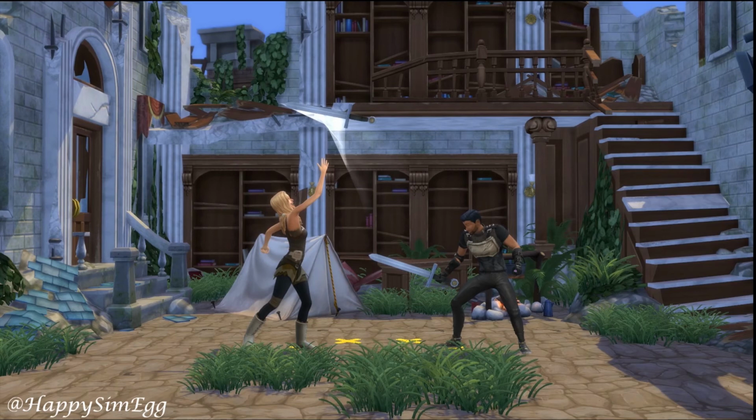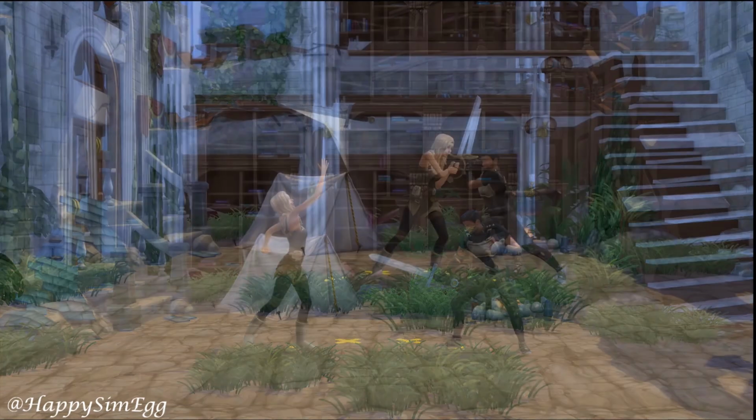Oh, neat. I haven't really seen the movie sets because I haven't played with any of them. So this is nice because we've got movie set, we've got costuming, and I like that we've got action going on. We've got the sword in the air here, and they're fighting with the action. This is very neat. This is a very good show of Get Famous.